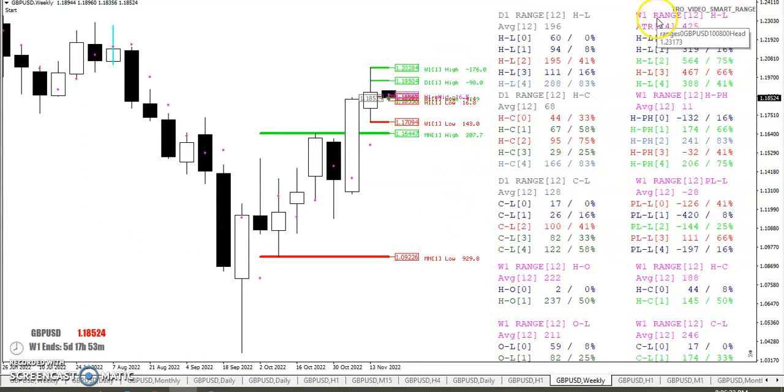Taking a look at the weekly ranges here, we're only at 60 pips, but let's see what happens. Remember, last week was compressed, only 319 pips, even though it did break out of the previous week's high. So look for this week to maybe extend. But let's remember, Thursday is Thanksgiving here in the US of A. And then Friday's Black Friday.